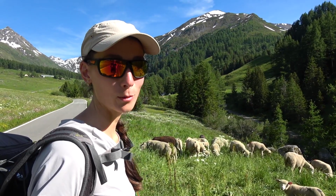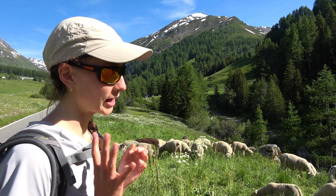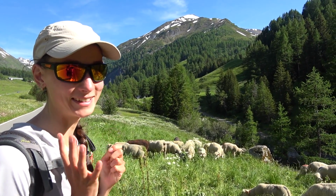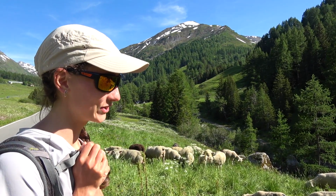I've never seen this type of sheep before. They're some type of special variety, and they look like, you know, a teddy bear. It's like they're not real. The cutest thing ever. So cute.